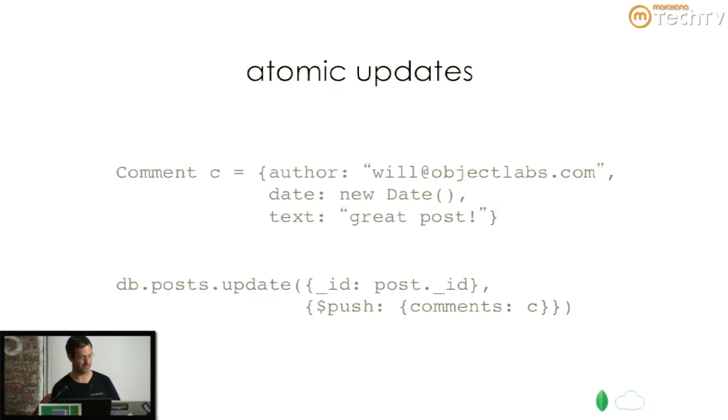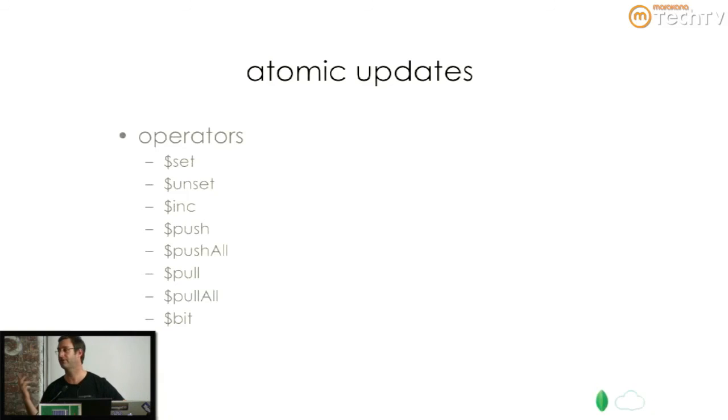There's a whole bunch of atomic operators, like, for example, increment's another good one. Let's say you're tracking votes. In this example, one of the fields on a comment was a vote field. You could use the increment operator to atomically increment it by 1, versus dealing with a race condition that you might have if you were to pull the object out, look at it and say, oh, it's 4, I want to make it 5, and then save it back. So it's really useful. And then there's a whole set of them: unset, increment, push, pull all.